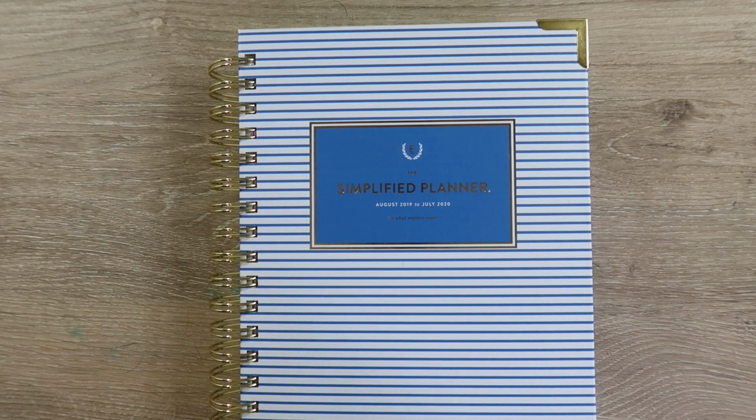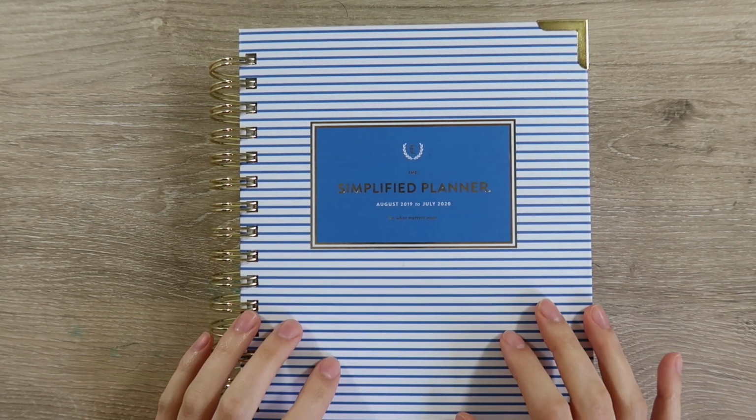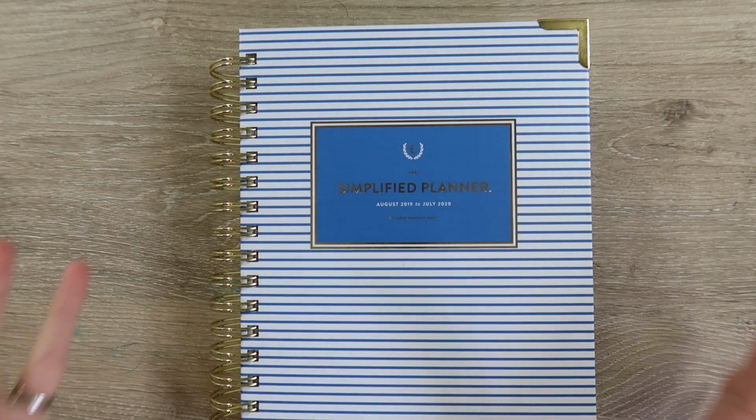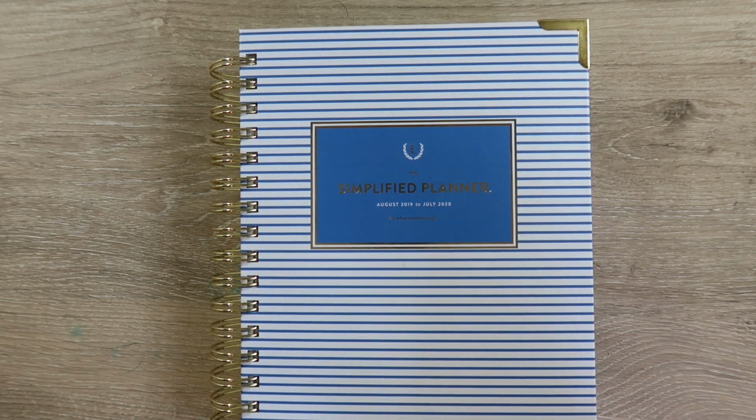So I have had so many people lately ask me about my Simplified Planner, so I figured I would do a little update. I'll show you guys what I've done so far. Honestly, it's like nothing. And then I was thinking I'll tell you my plan going forward, and then also maybe do a little brief plan with me for the next day.